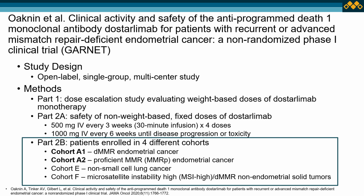And then part 2B is where they actually enrolled patients in 4 different cohorts. So cohort 1 was the mismatch repair deficiency endometrial cancer. Cohort 2 was the proficient mismatch repair endometrial cancer. And then they had a group including non-small cell lung cancer, as well as solid tumors with mismatch repair deficiency or microsatellite instability. And I really wanted to highlight the first and second cohorts because we'll be talking more about specifically those cohorts in a secondary analysis of the GARNET trial.